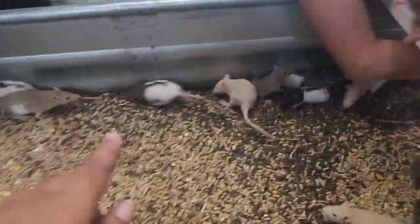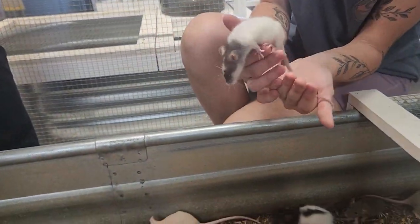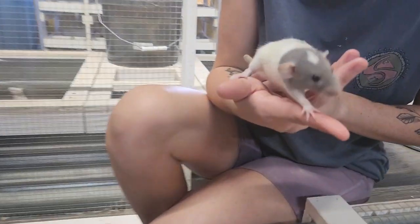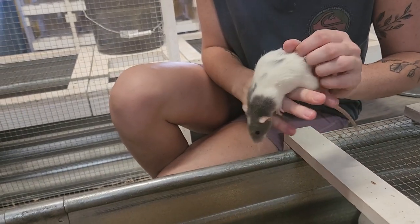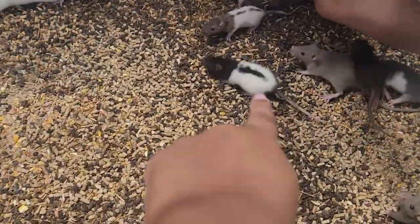Alright. I thought we had a naked in here. Oh, look at that one with all the fluffy fur. She's got a little mask. Yeah, I love our gray Dumbo. Yes, that's what I was talking about. She is one of my favorites. She's pretty sweet, too. We try to handle her a lot. We just come and play with them every now and then. I like that little tan one, too.